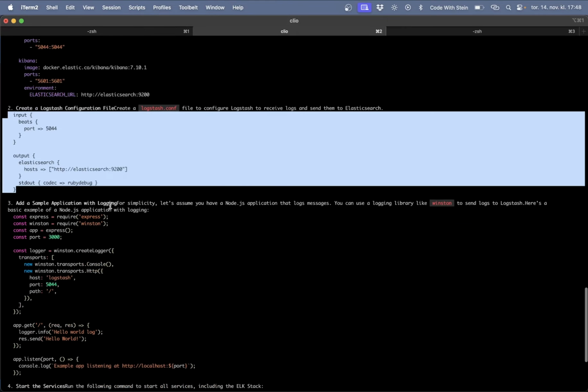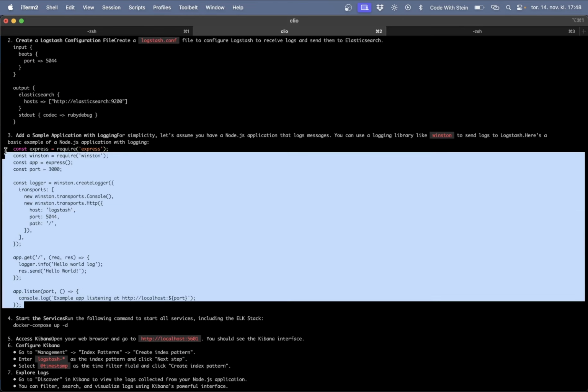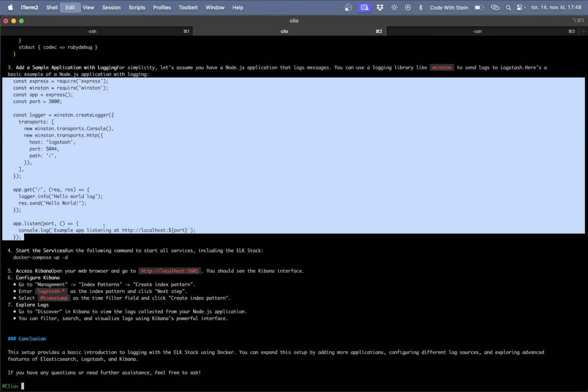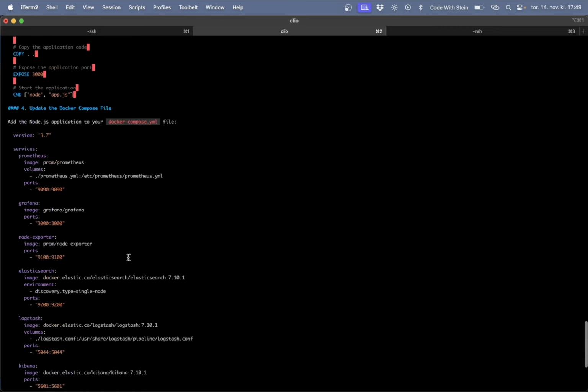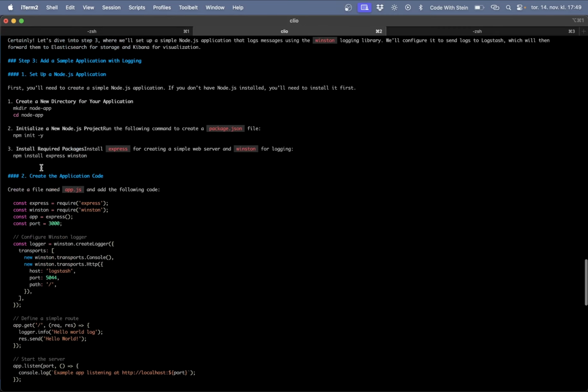Add a sample application with logging. For simplicity, let's assume that you have a Node.js application that logs messages. You can use a logging service like Winston to send logs to Logstash. Not sure if it will just work to copy this. Can you help me with step 3? Yeah, okay, so then it got a little bit more complicated, but it looks more complete now. So let's create this one now.